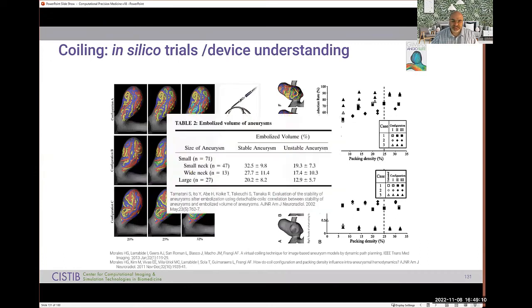So this is exactly what was seen about 10 years before our study, which was for 2011-13. So this study is from 2002. And what you observe is that aneurysms that have a larger packing rate tend to be more stable compared to aneurysms that have a lower packing rate that tend to be unstable. However, the precise percentage of stability depends on whether the aneurysm is small or large and the size of the neck. So it's patient specific.